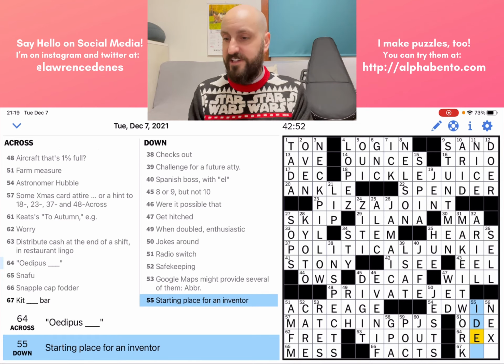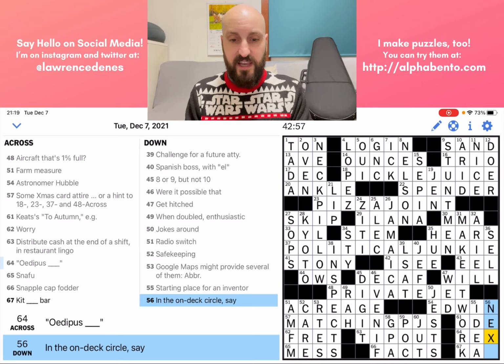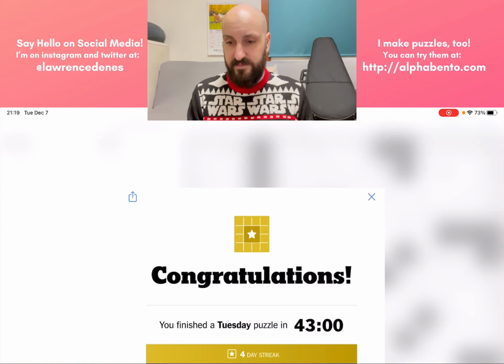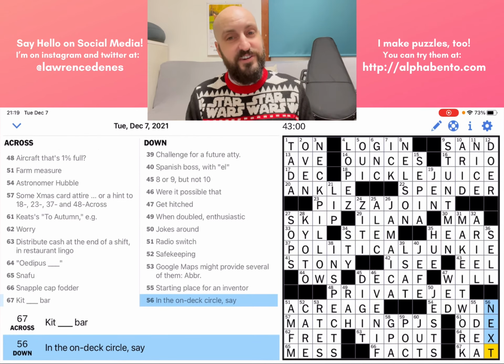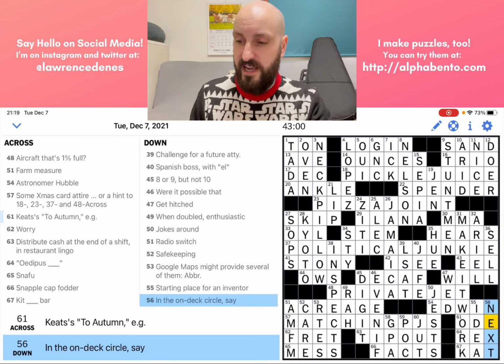Starting place for an inventor. You start with an idea, and then 56 down, in the on deck circle, say, would be next. And there you have it, folks. That is how you solve a New York Times crossword, or any kind of American-style crossword these days.